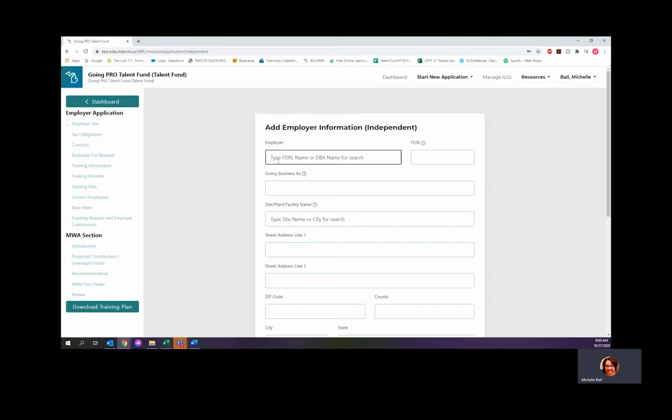And for today's purposes, I'm going to go ahead and just use made up information because I don't want to display any company's information. So I'm just going to call this Best Manufacturing LLC. And if we were to have been able to click on our name of our company that would already be in the system, some of this information would pre-fill, but we're going to just go from scratch because we are using made up information.